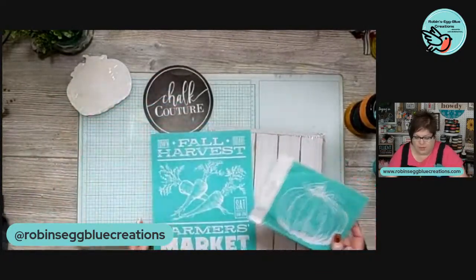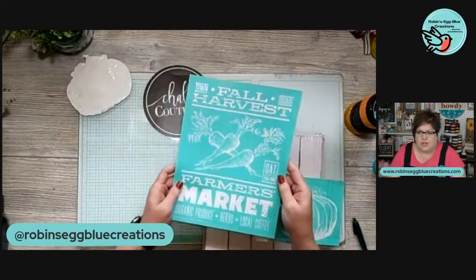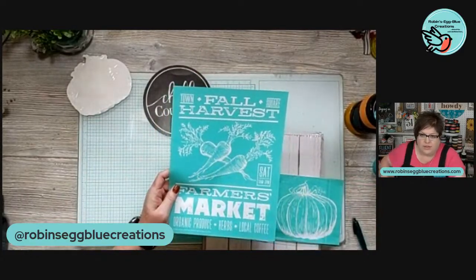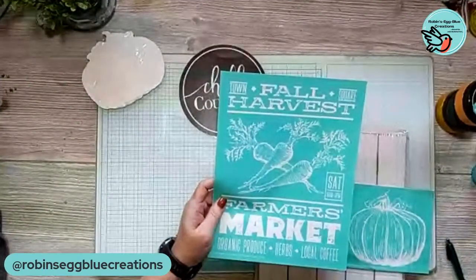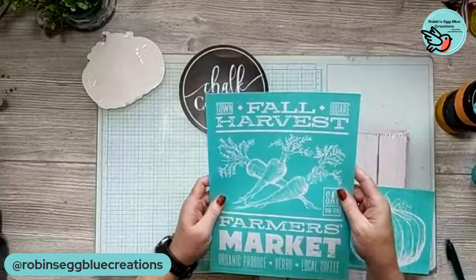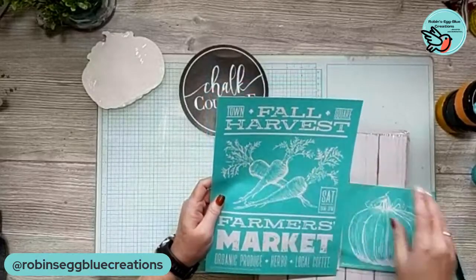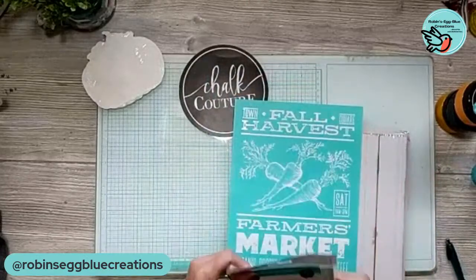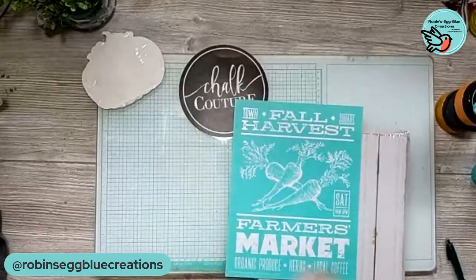So for some reason, the carrots are throwing me off. Let's put that back full screen so that the comment doesn't totally get me away. The carrots, for some reason, are throwing me off because when I think of carrots, I think of spring. So I think I'm going to replace the carrots with this pumpkin. So let's go ahead and open it up.